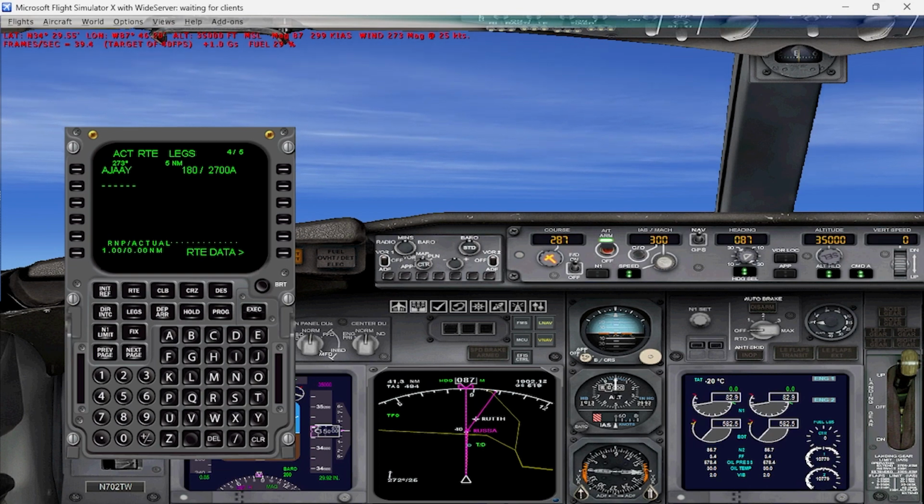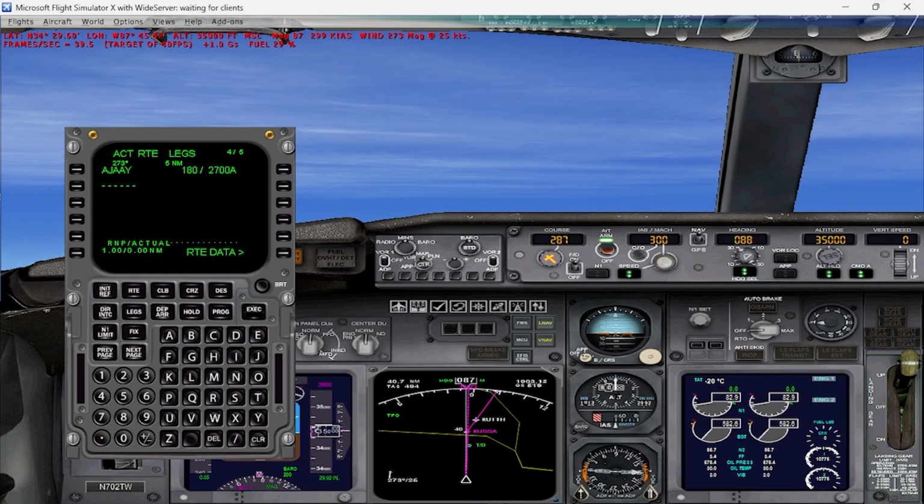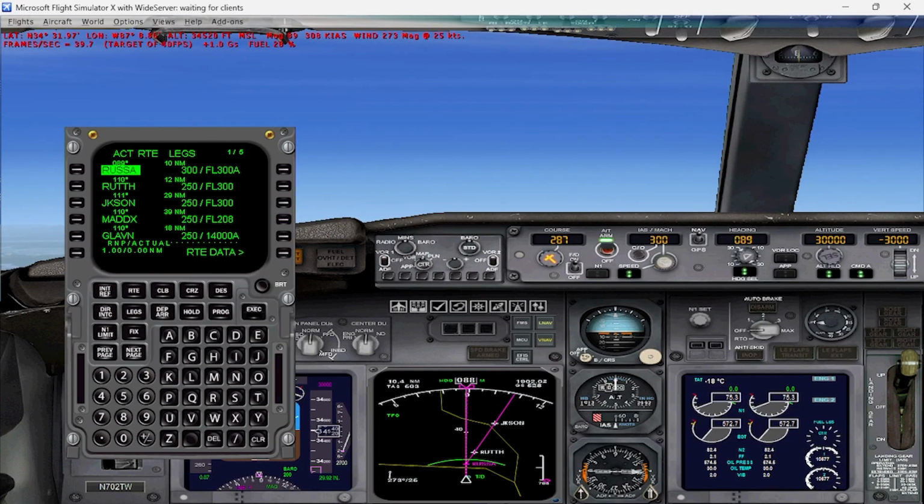So we'll pick the video back up when we start our descent down. Okay, we've hit our top of descent, and we're starting our descent down to flight level 300 to cross RUSSA. We'll stay at 30,000 feet, and then as we get closer to GLAVN, we'll cross that at 250 knots and 14,000 feet.